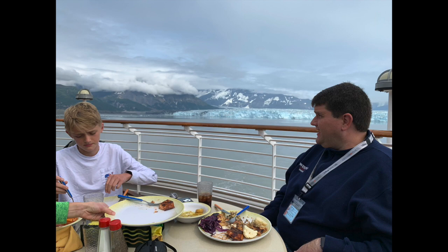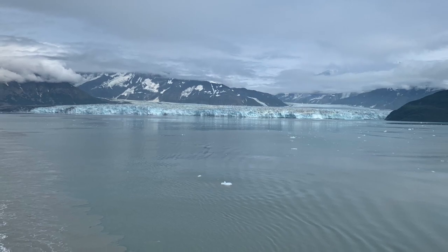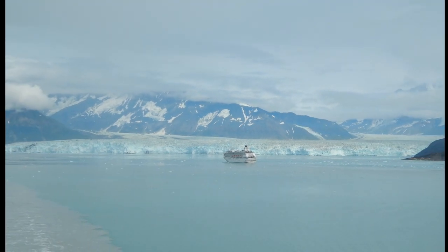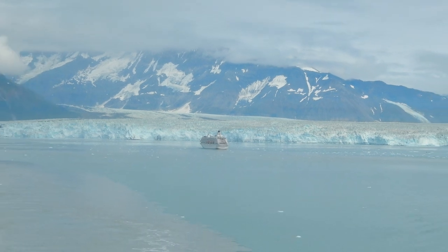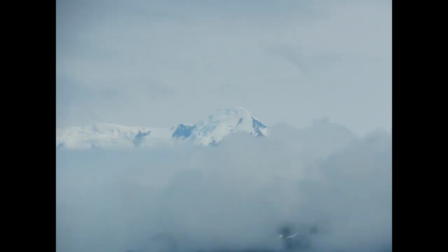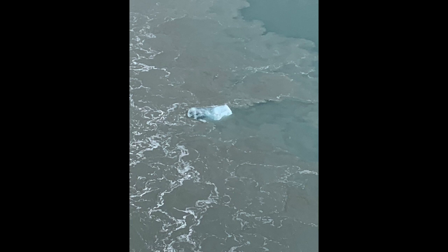A few iceberg tips I would share with you after visiting Hubbard Glacier, which, by the way, if it's ever on an itinerary you're considering, I highly, highly recommend it. The upper decks are great for viewing the glaciers, and they have a lot more character experiences where you can get your pictures taken with the different characters. Some of the characters do come down to 4. We tried going up to the top decks, but we kept coming back to 4. Deck 4 was just a great place to view the glaciers.